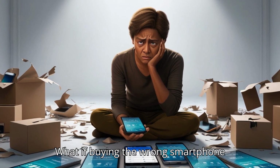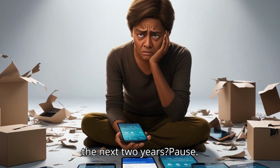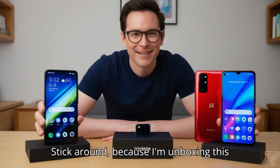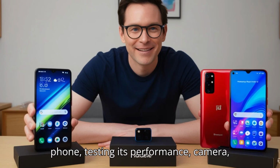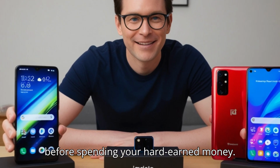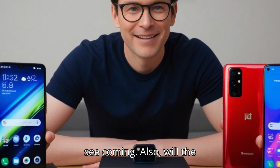But here's the kicker. What if buying the wrong smartphone leaves you regretting your decision for the next 2 years? Pause. Let's make sure that doesn't happen. Stick around because I'm unboxing this phone, testing its performance, camera, and battery, everything you need to know before spending your hard-earned money. And trust me, there's a twist you won't see coming.